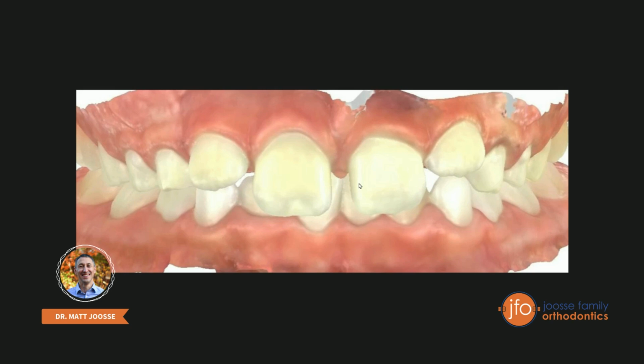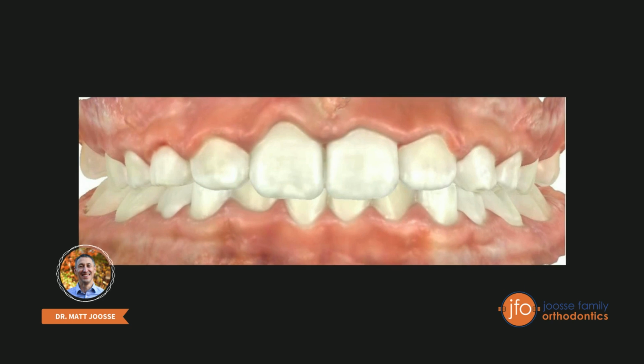So we did a quick little treatment with braces. We call it a 2x4. So 4 braces in the front of the mouth. Actually, I put 6 on. I put them on the 2 baby teeth next door. So 6 braces in the front of the mouth, 2 in the back. And we closed up spaces. We tried to get less overlap of the teeth. And so this is where we ended.